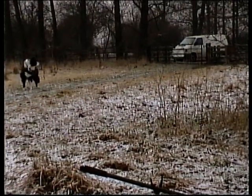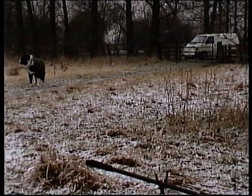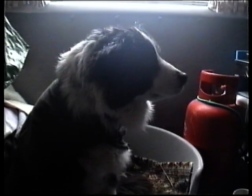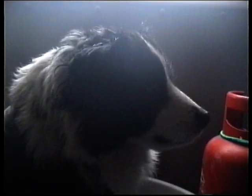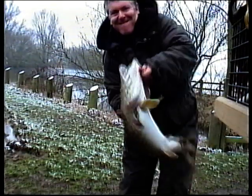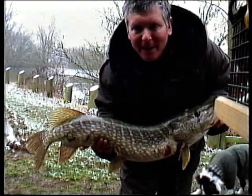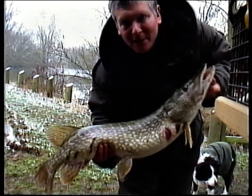It's a bit cold out here, so I'm at Stanford Res. I think it's time to go in the van, get ourselves all warmed up, get that kettle on. Got one on this cold day, it's a February day. Here comes Lucy in the background, sitting inside my van. Got a tag, looks like a low double, full of leeches. Anyway, I'm going to knock it and put him back.